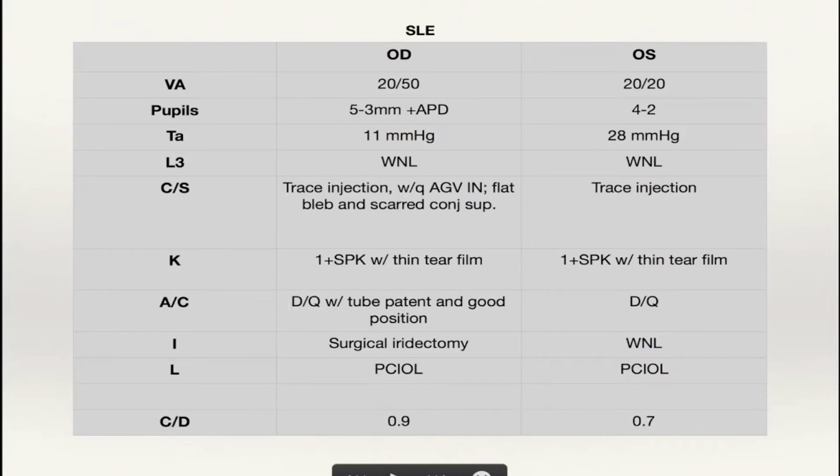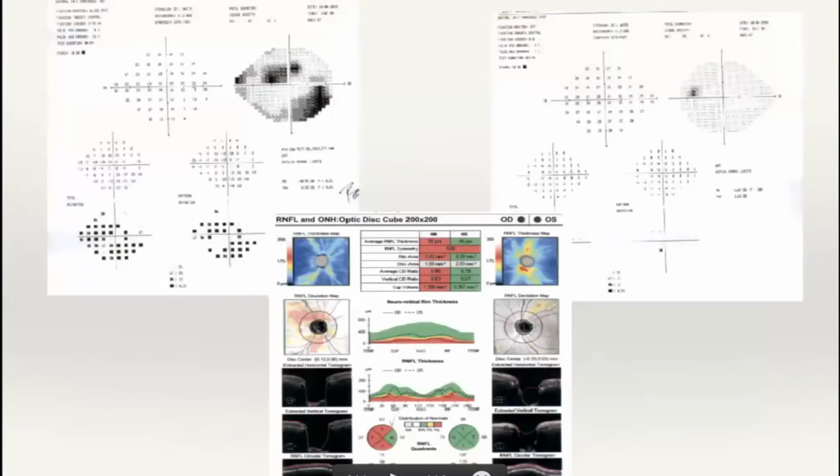So we talked about what our options were, and we wanted to look at their testing. Looking at the patient's visual fields that day, right eye, as you would expect with severe glaucoma, does have some superior and inferior defects with the corresponding RNFL findings that are consistent with severe glaucoma. But that left eye with a pressure of 28 still looked pretty good. There was the cupping there, but fairly good neuroretinal rim, and also still a very full visual field.